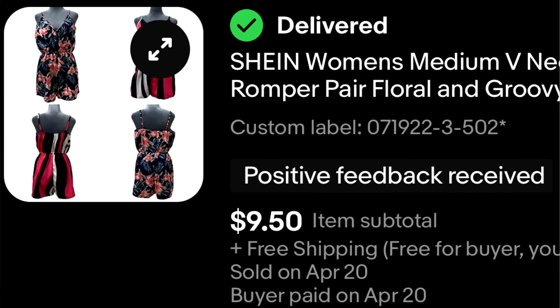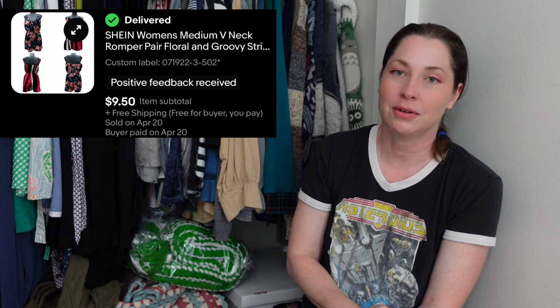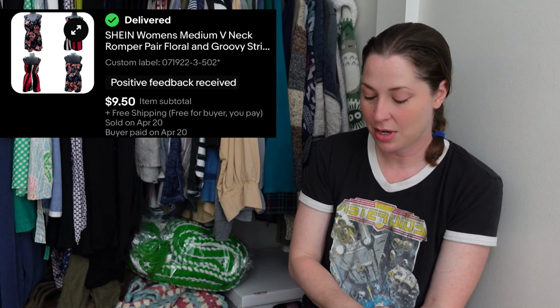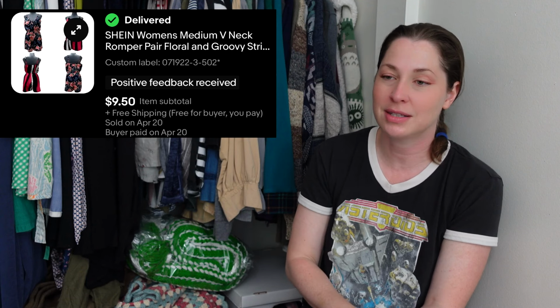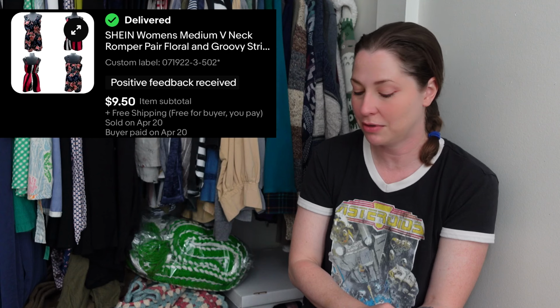This is a pair of Shein rompers. I also got these for free from Ernie and Carolyn. I'm sure that they were Carolyn's, so Carolyn, if you're watching this, thank you very much. Sold for $9.50, free shipping. Again, these were free to me. It cost like $5 for me to ship them, so I made a couple of bucks and saved a couple of things from the landfill.